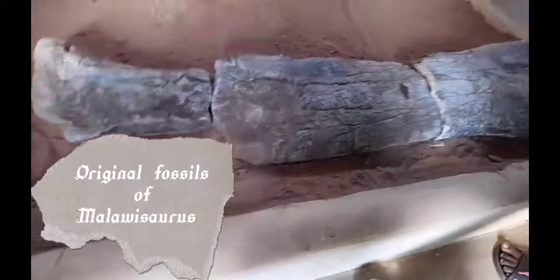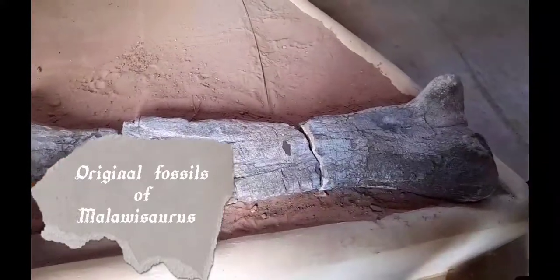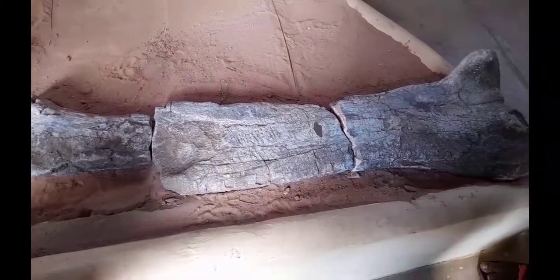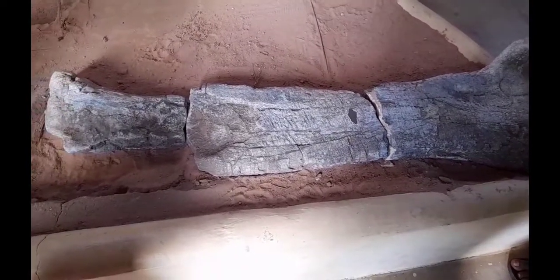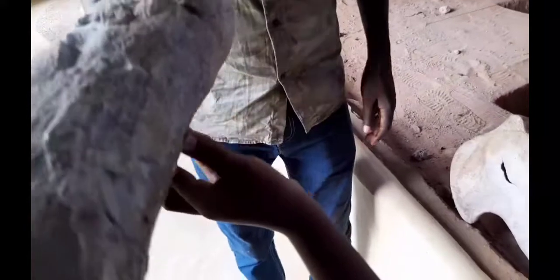Yeah. These are the original what? The original, for a layman we call them bones, but they are fossils. Like the one I showed. This is bone. So this is origin. It's not a cast. No. Are you getting it, guys? So even if you can have a feel at this one, you will see. It's a rock.